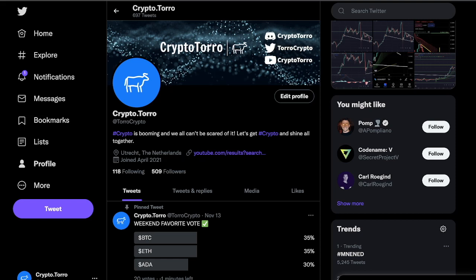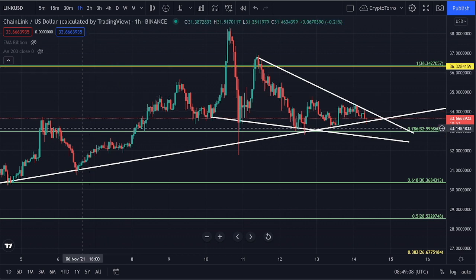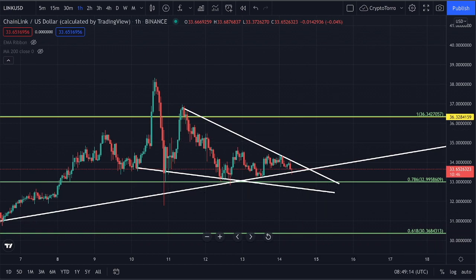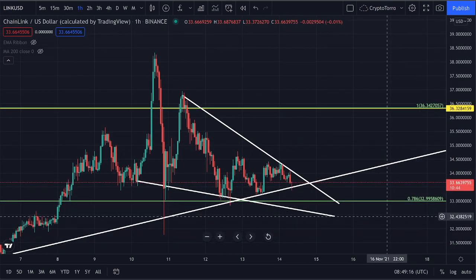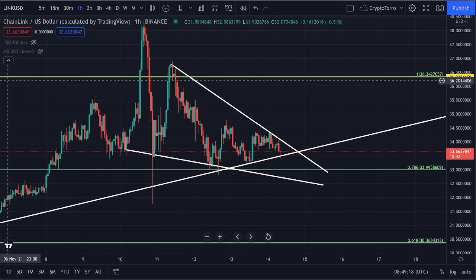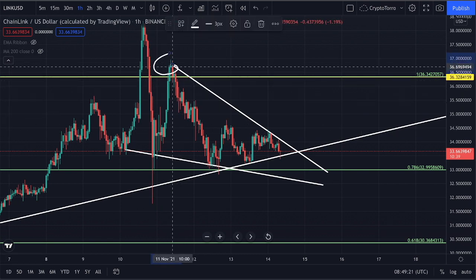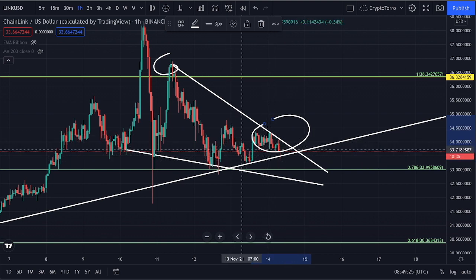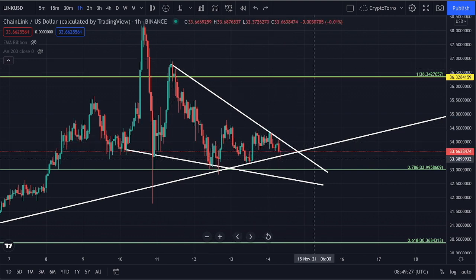Let's get started on Chainlink on the 1 hourly time frame. I have already drawn a few lines that I think are of utmost importance, and what I would like to discuss is the daily time frame as well today, because we are seeing something I think is quite important. We have seen this descending resistance with 2 touch points underneath it. You could say 3, but I'm saying 2 touch points, so it's not a confirmed descending resistance line yet.